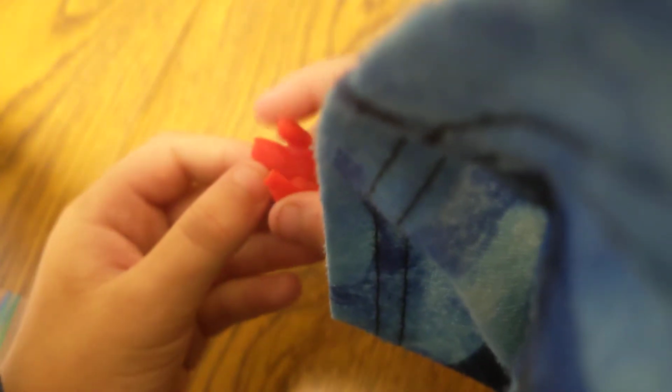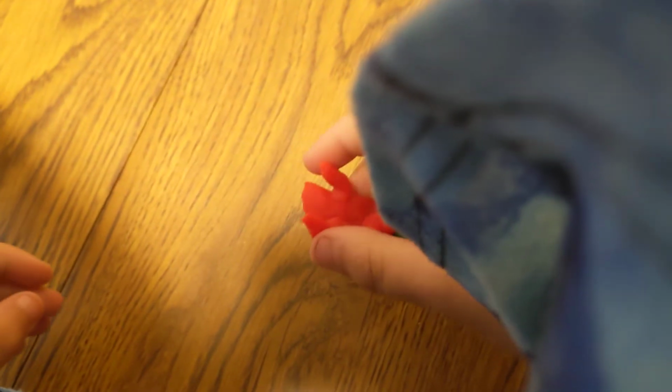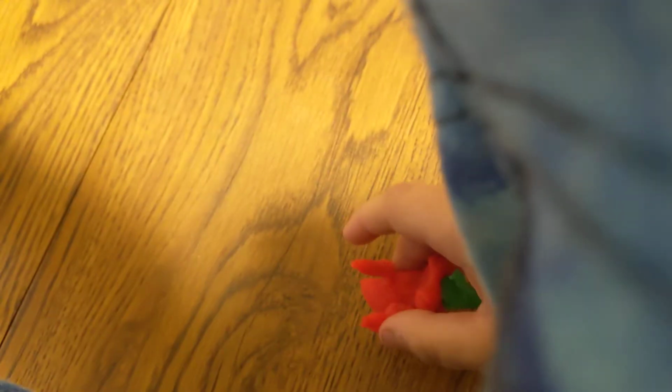Next up, number seven is a toucan. Look at this thing, it's a toucan. This is awesome. You can push this one, and it flaps its wings. Flaps its wings a little bit more, and there you go.